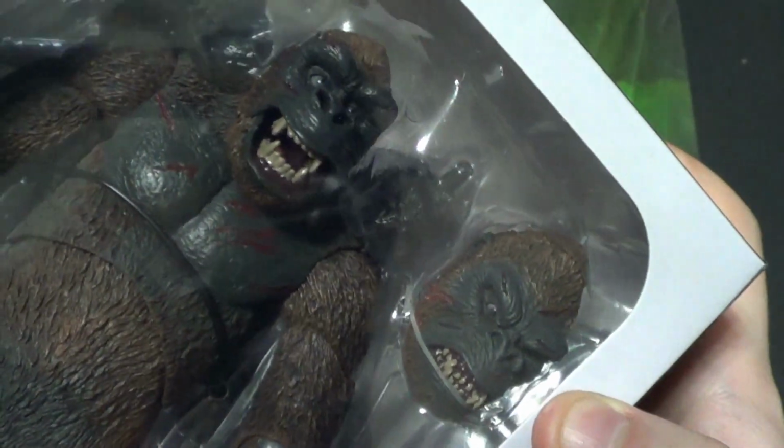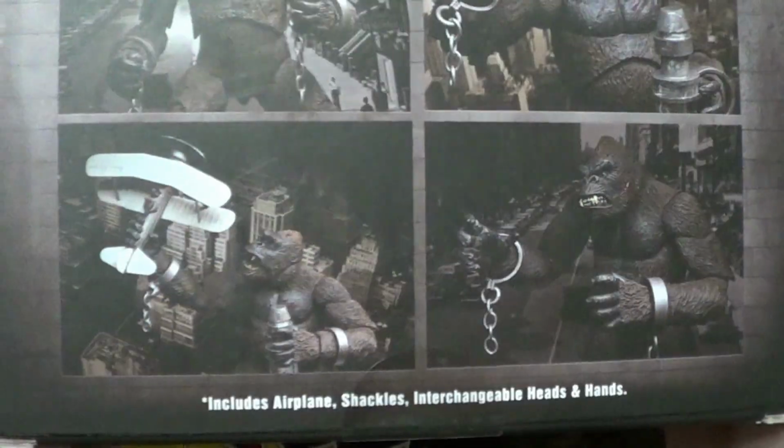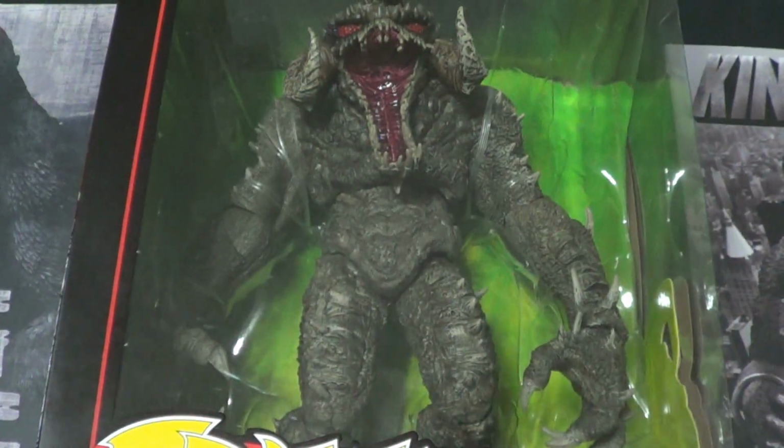Very cool. Flip him over, you can see that stuff on the back. It's a really cool figure. I like him a lot. I can't wait to pop those open and then I'll have reviewed all the Kongs.